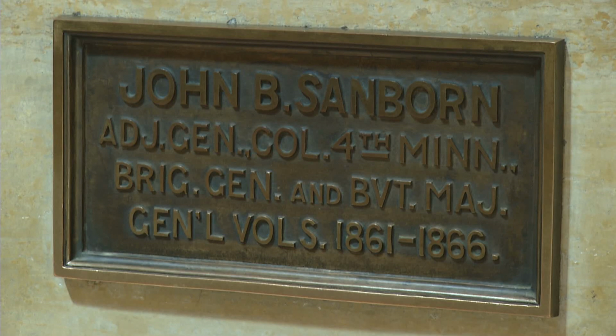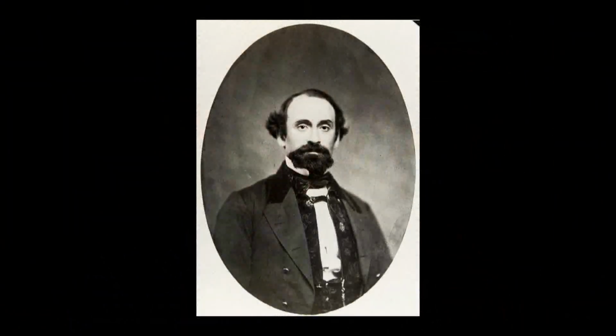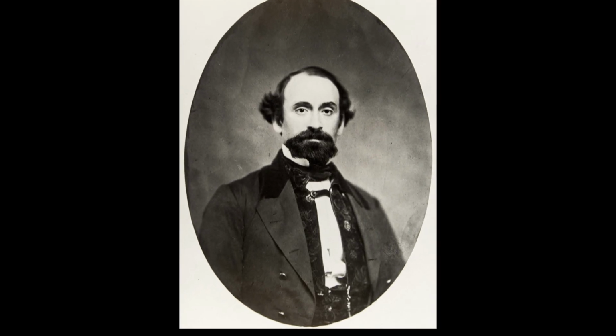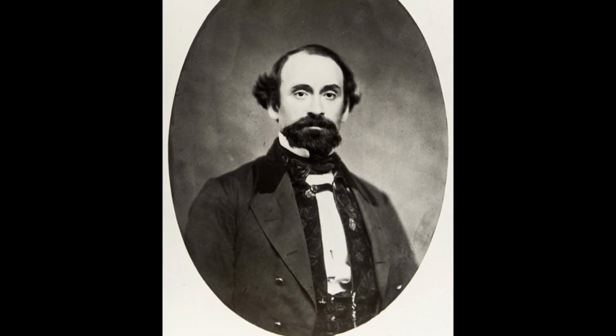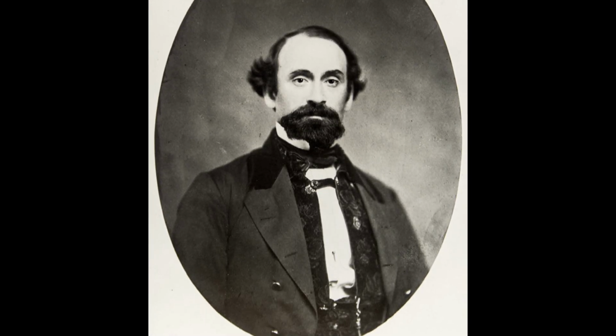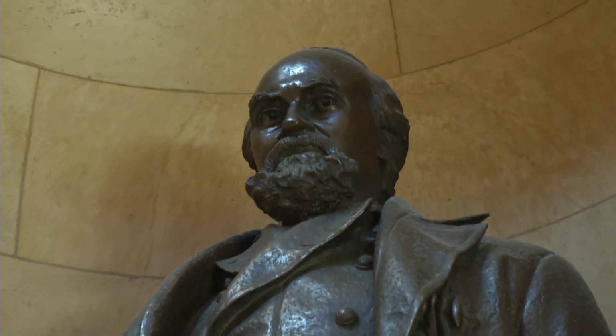Talk more about John Sanborn. Yeah, he was a pretty interesting person in St. Paul's history. He was a lawyer, had a pretty strong established firm. By the time of the Civil War, he had already addressed the Supreme Court in 4 different cases. So people were asking him for his services. He became a state senator. When the war began, he was given the responsibility to be the adjutant general.